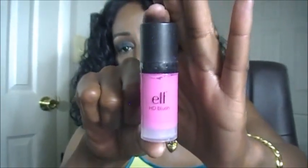And this very first one that I got was called Diva, and that is Diva. These were $3, I think, and these are very, very pigmented. You will have this for a long time. It doesn't take a lot. I do notice that when they sit a bit, you might want to shake them up because they have a tendency to maybe separate a little bit. So I'm going to quickly pump out some so you can see the pigmentation on them. So this one is Diva.